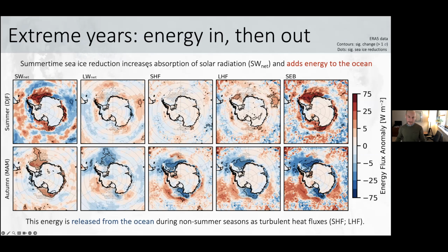And to gain an understanding of what's really driving that increase in air temperature during these low sea ice years, these plots take a look at summer and autumn. These are the 2 seasons with the largest sea ice change. It's looking at the surface energy budget and the various components of that surface energy budget: shortwave net radiation, longwave radiation, and the turbulent fluxes of sensible and latent heat. The areas that are outlined or hatched, enclosed in this black contour, are again where the anomaly of this variable stands out above interannual variability. And the dotted areas behind that are areas where that season had significantly reduced sea ice coverage.